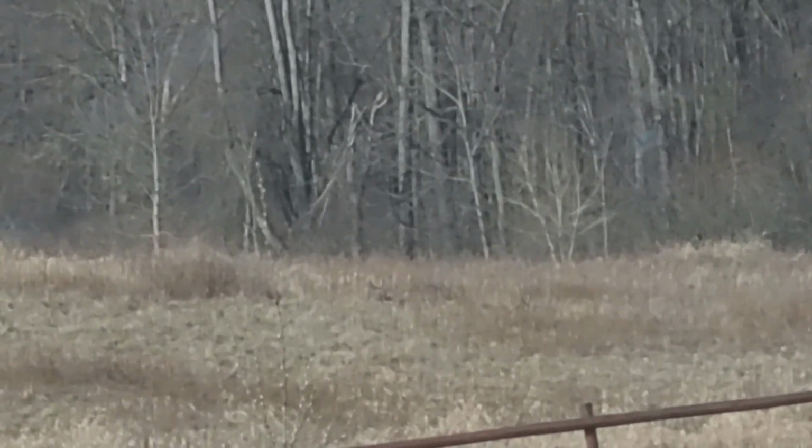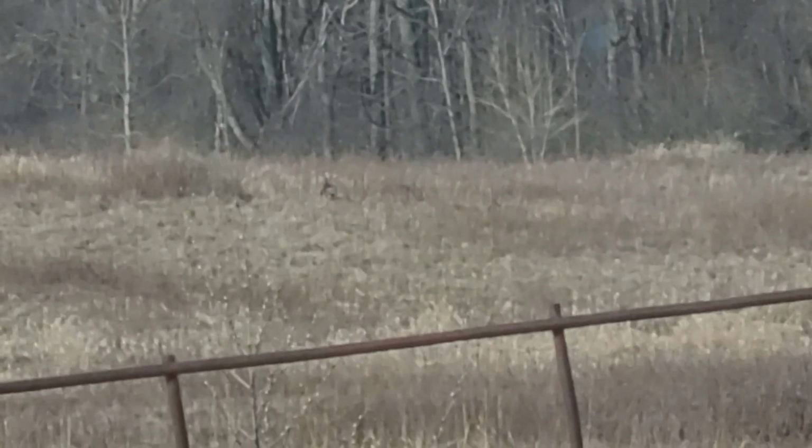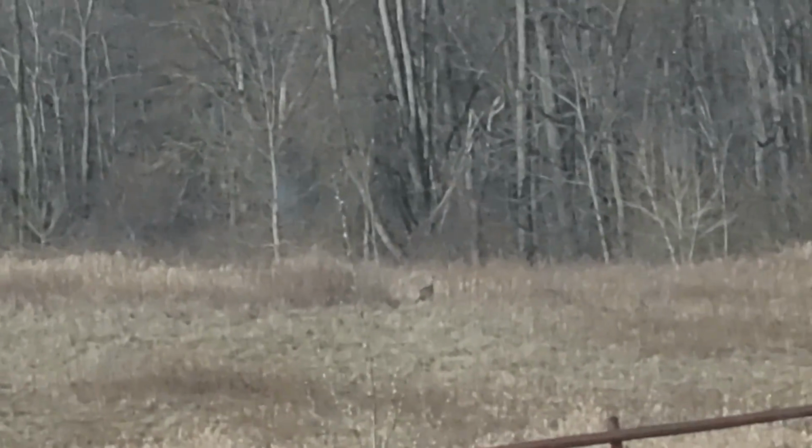Just pulled up to the gate. Look what's walking around in the field. Big old beard swinging. Look at him.